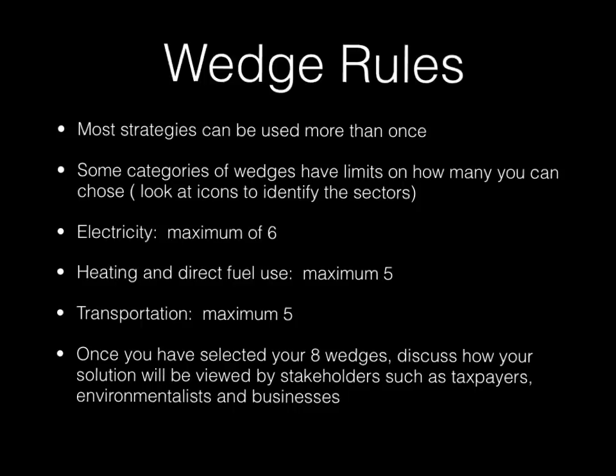Once you've selected your 8 wedges, discuss with your teammates how your particular solution will be viewed by the stakeholders. And what I'm talking about here is completing the worksheet that comes in your wedge packet. It asks you to rate on a scale of 1 to 5 how taxpayers, energy companies, environmental groups, manufacturers, government officials, and developing countries will feel about your particular plan. So hopefully this gets you moving on your wedge project. Feel free to read the PDF file that's posted on Edmodo with all of the specific information about the 15 choices and the project itself.